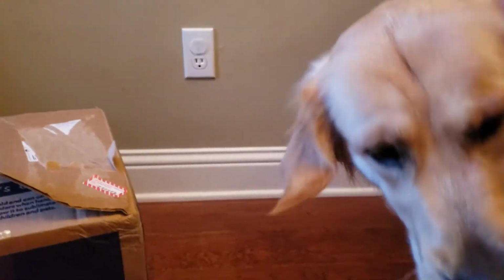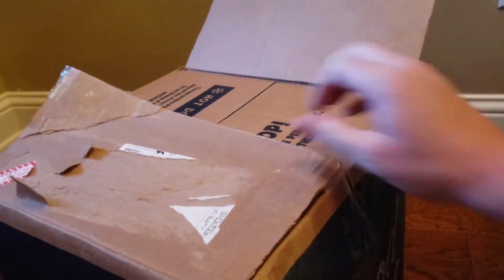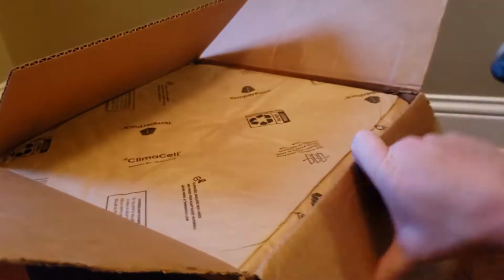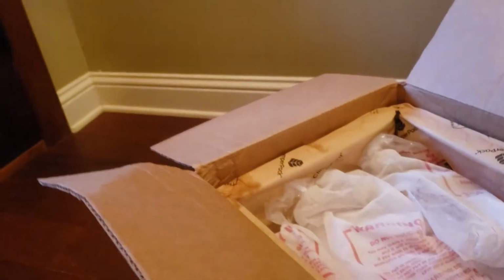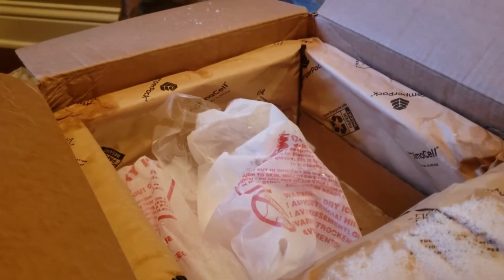And our dog is wanting to help. Hopefully he doesn't help too much. All right, what do we got? It came overnight shipped. Priority. Actually, hang on, let's move that dog. He's gonna be a pain.